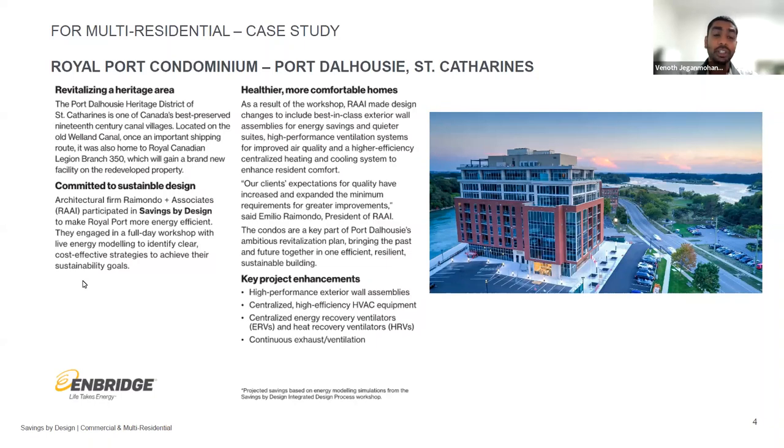Part of the Savings by Design workshop is to really analyze all of your different options, as we understand that getting to a sustainable building is not one size fits all, and there are different pathways and different systems available for different developers and different needs. So we really want to explore this during the workshop.